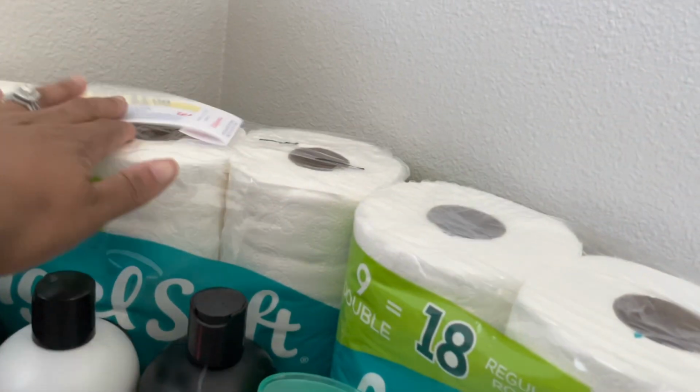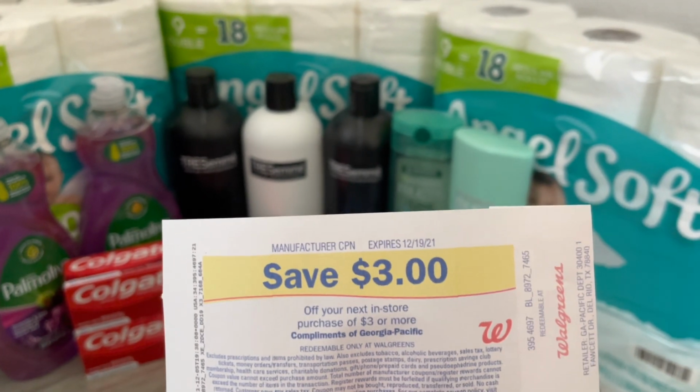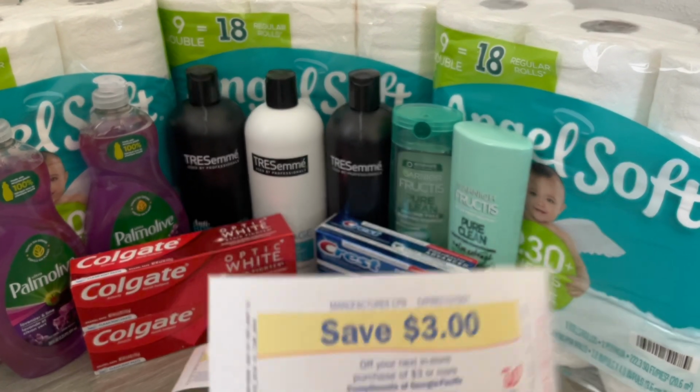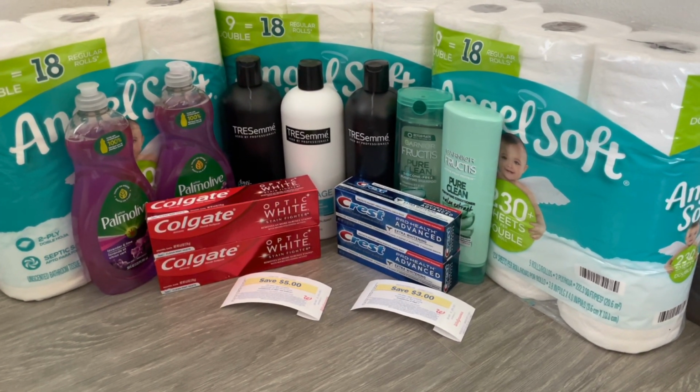I did receive back my $3 registry reward right here. And with receiving back this registry reward, it brought my total down to just $8.22 for all 3 packages, or it makes each package just $2.74. So this is everything that I got in this transaction, you guys.